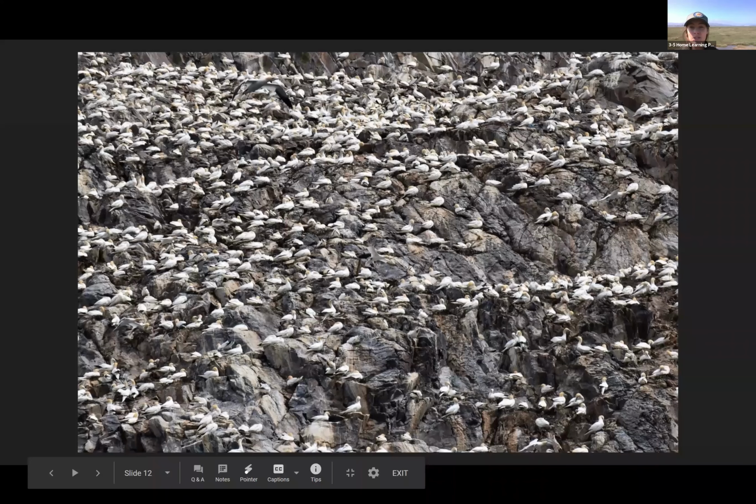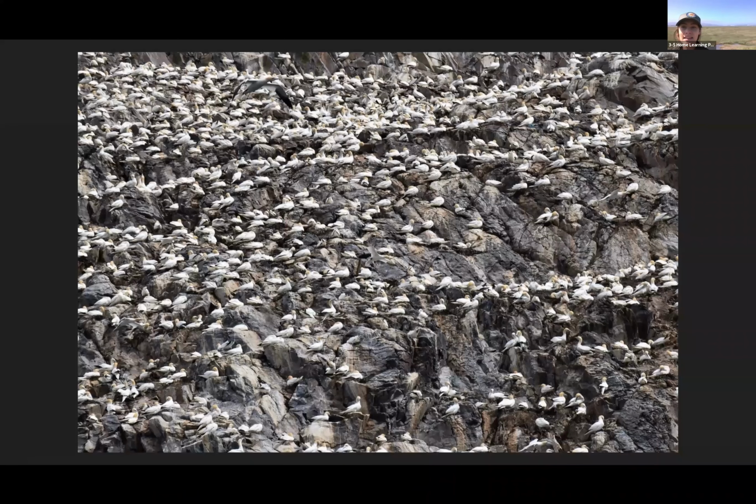And seabirds do an interesting nesting pattern that we call colonial nesting. And it looks like this. A lot of seabirds group together when they come to land, when they nest, breed, and raise their young, and they form colonial nesting. And some of those nests can have thousands and thousands of birds. That's a really cool picture of that type of behavior that seabirds do.